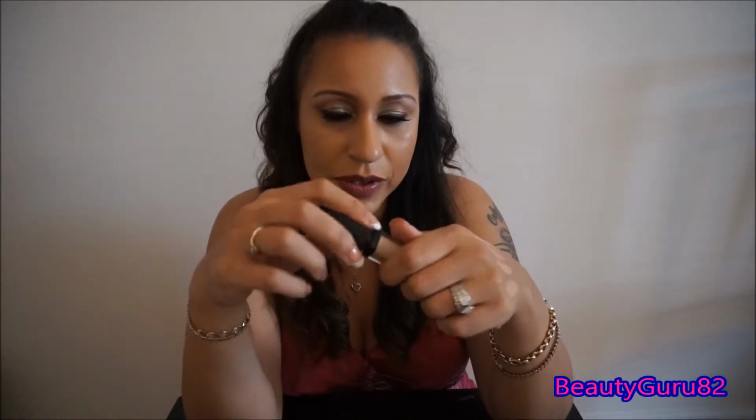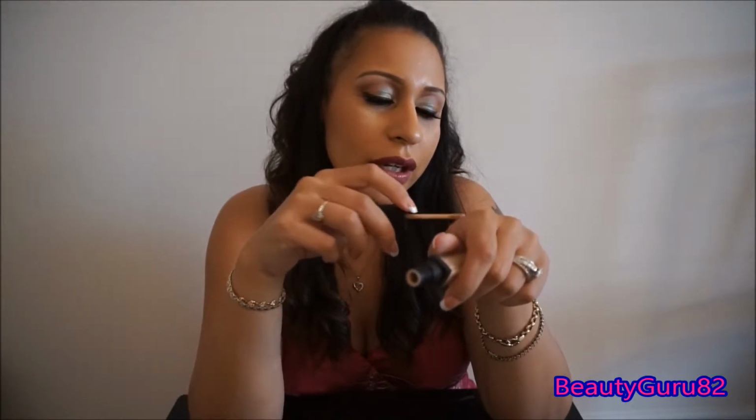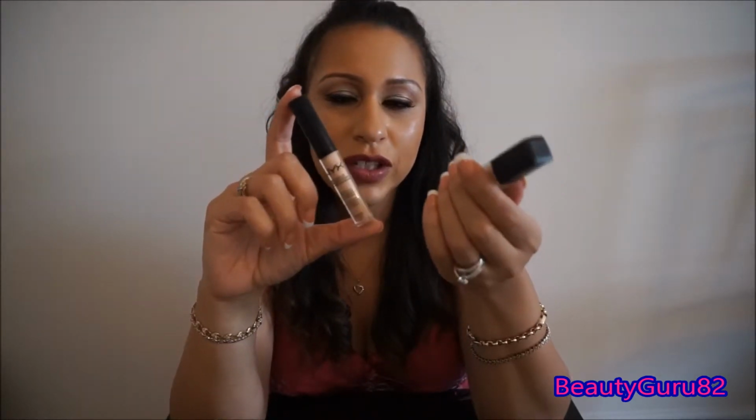These two by e.l.f. These are the HD Lifting Concealers. This is in the shade Light, but it's actually medium. I talked about this in one of my videos. I'll swatch it for you. It's right here. It really is a nice consistency. I really love it. It really does compare to the NYX HD concealer. I tend to grab these two the most, the e.l.f. HD and the NYX HD one. So I really do enjoy those both.